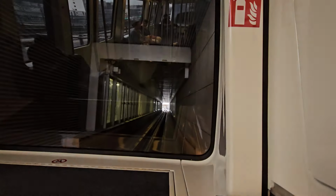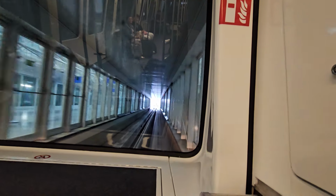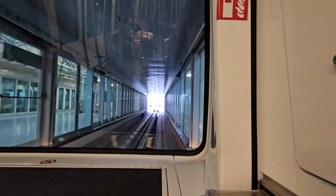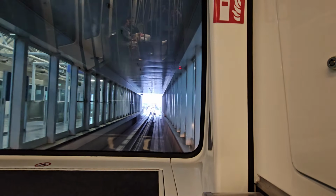Approaching Terminal 2, Concourses D and E. Please hold on to the handrails. Please do not leave any luggage on the train.